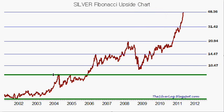What I'll be looking for mainly would be a connect of this trend line that connects the highs from 2004 and 2006, at least on a logarithmic level, and that would be coming up above this key trend line in here.